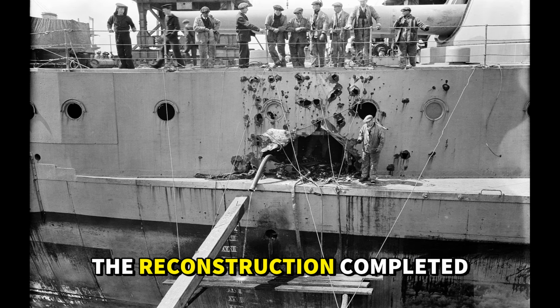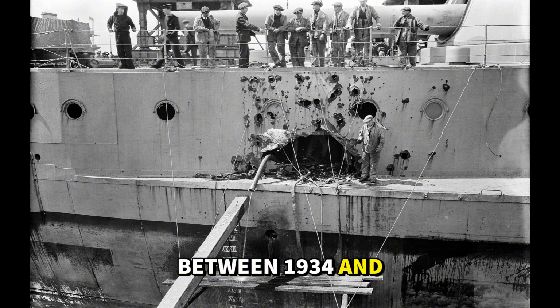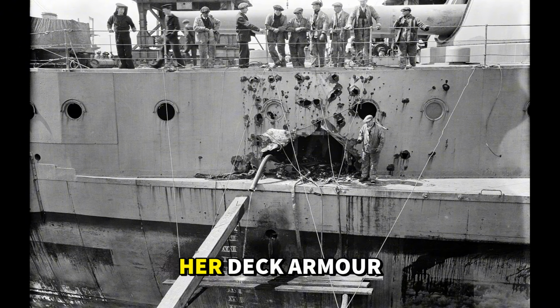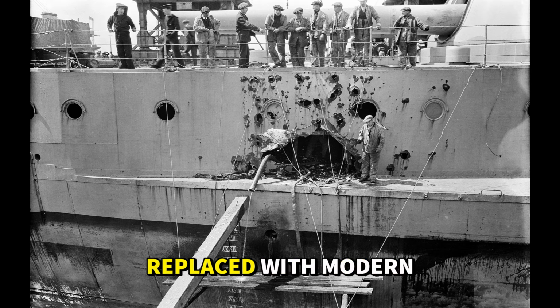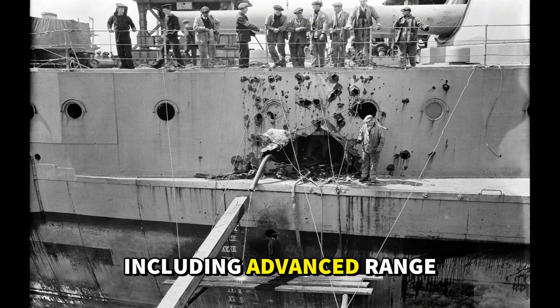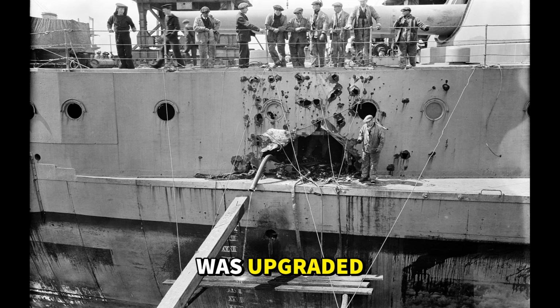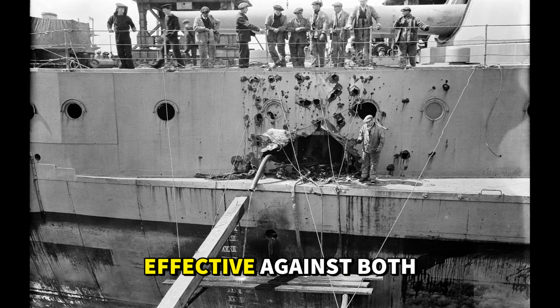The reconstruction completed between 1934 and 1937 transformed Warspite. Engineers removed her old machinery and installed new turbines and boilers, increasing power and reliability. Her deck armour was strengthened against plunging shell fire and aerial bombs. Her fire control systems were replaced with modern equipment, including advanced rangefinders and ballistic computers. Her secondary armament was upgraded with dual-purpose guns, effective against both surface and air targets.